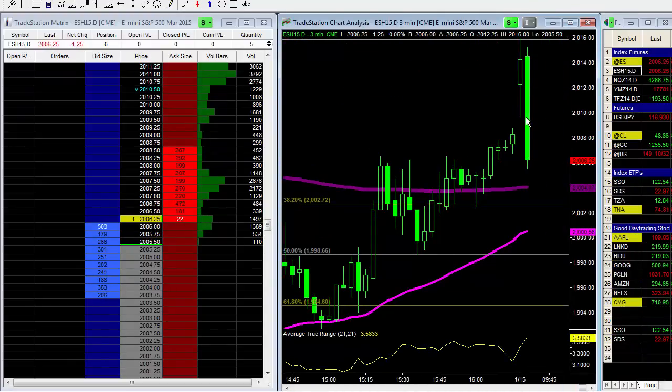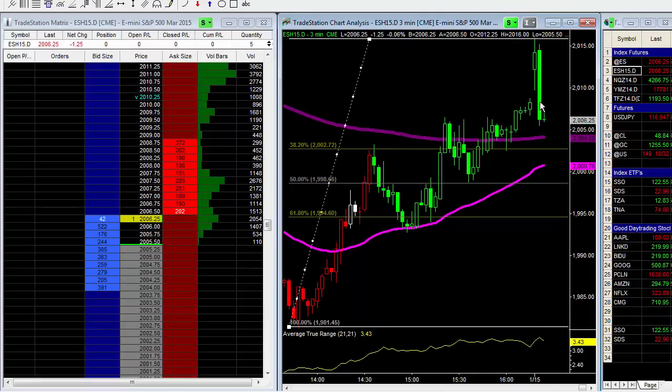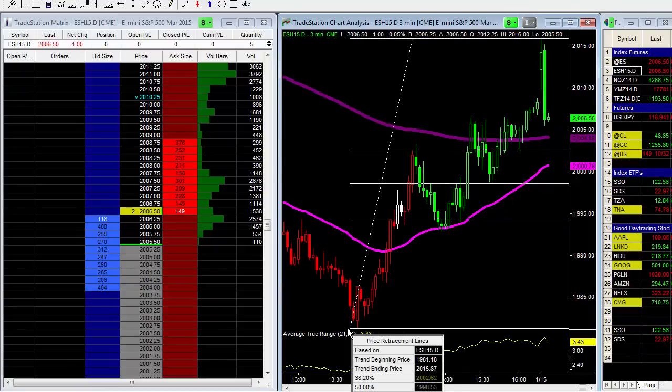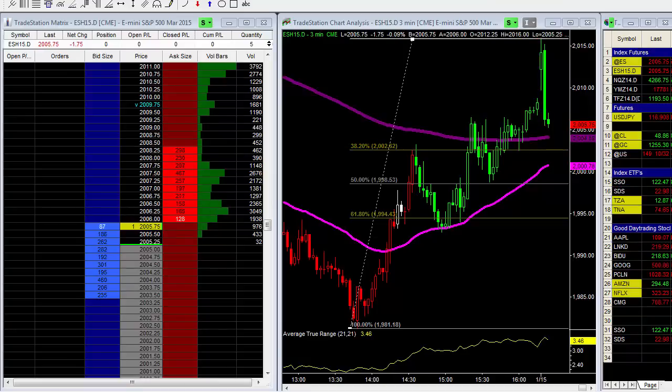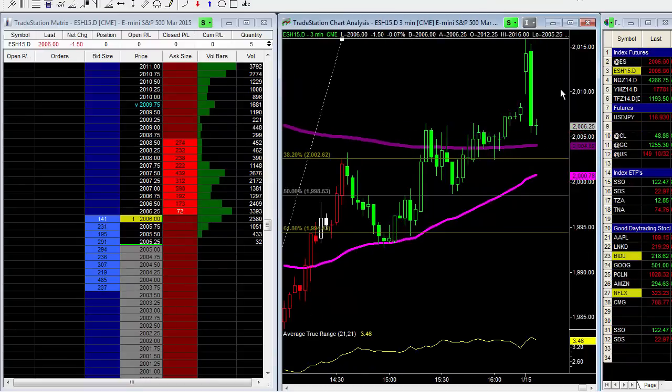Got a pretty nice big range coming down here on that second 3-minute bar. Again, we're looking at the 3-minute E-Mini S&P 500 futures market. And what I've done is I've measured the Fibonacci retracements from this low from yesterday up to this high. We've got the 38.2 right here, slightly below that 200. But I believe this area should act as some type of springboard. We should get some type of bounce in here.